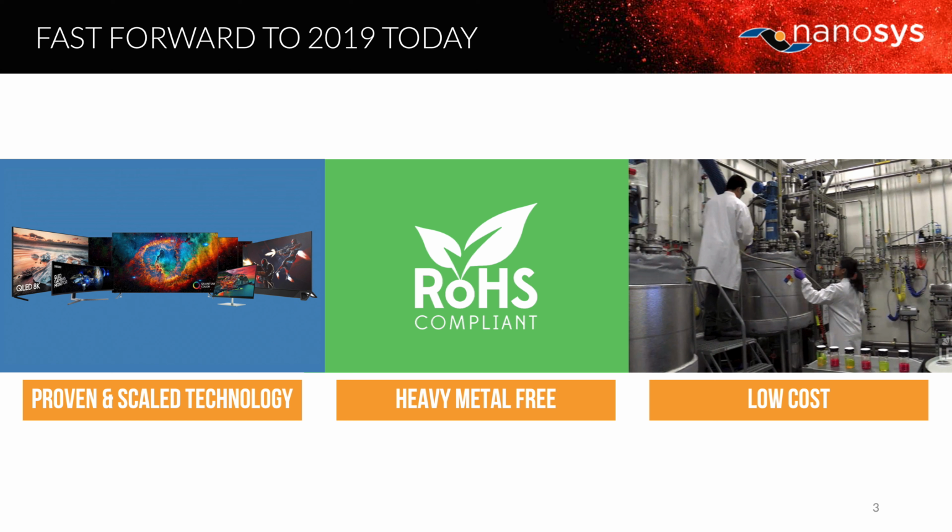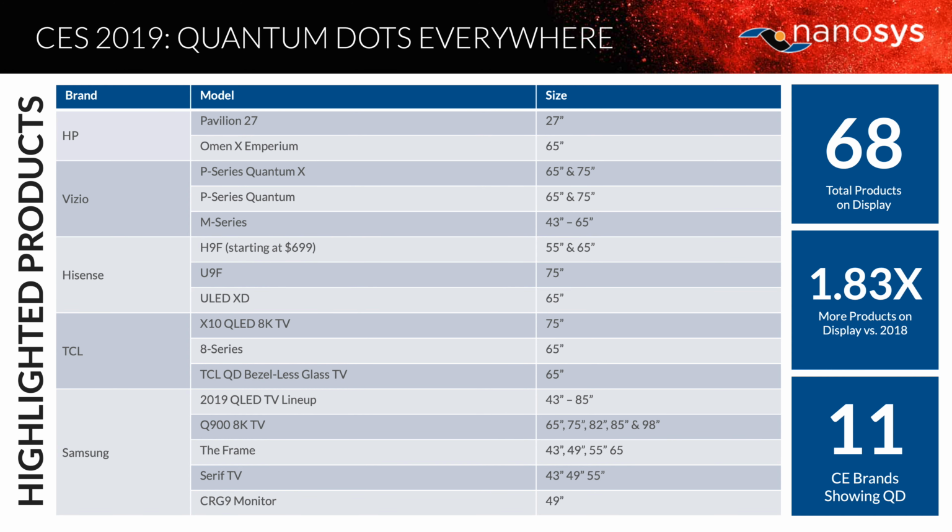When we think about what we saw at CES in total, 11 CE brands showed quantum dot enabled displays, with over 68 products on display, almost double the number of products that we saw last year. Again, phenomenal in terms of the price points that quantum dots have been able to achieve now. We see quantum dot enabled televisions at 43 inches, which is a very consumer price point friendly size, with price points coming down to below $400 per set this year. So this really starts to become a very mainstream way in which high wide color gamut, brightness, and high dynamic range are brought to the consumer. And this is really very exciting for us in the quantum dot industry.